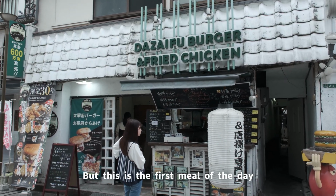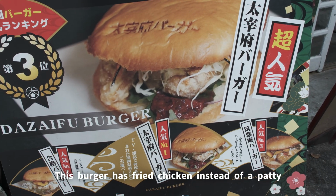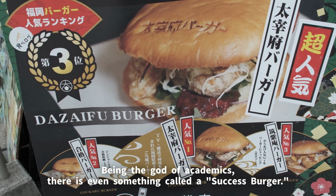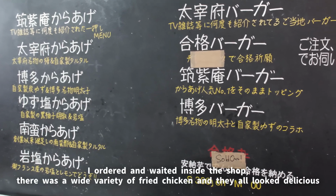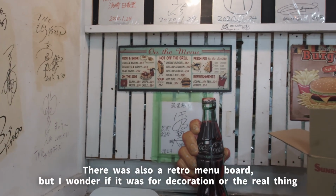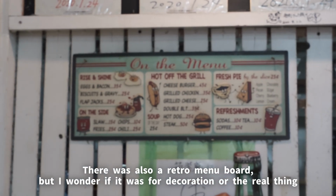But this is the first meal of the day. This burger has fried chicken instead of a patty. There was also something called the Pass Burger, as it is the god of academics. I ordered and waited inside the shop. There was a wide variety of fried chicken, and they all looked delicious. There was also a retro menu board, but I wonder if it was for decoration or the real thing.